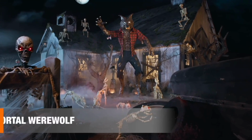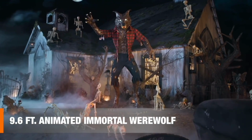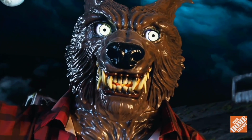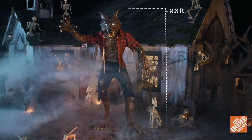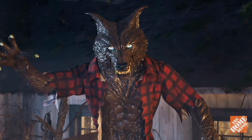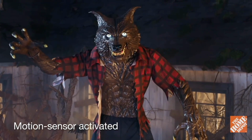That's not the wind howling through the darkness. It's man's worst friend. And during a full moon, this massive mongrel has gone fully mad. It's the 9.5-foot animated immortal werewolf, and he's ready to huff, puff, and blow your whole house down. Not even a silver bullet can stop this hairy, hulking giant.